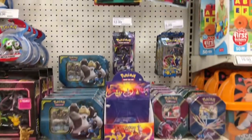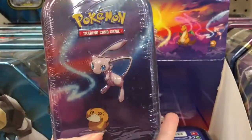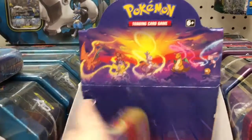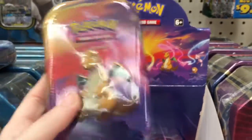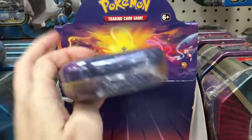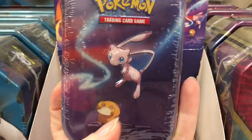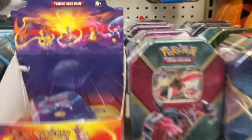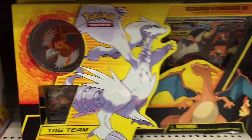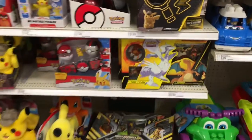And then, yeah, Pokemon has some cool card sets. Ooh, they have new little tins. This is with Mew. Oh, look at how cute. So they have the Mew. Let's see what else in here. Dragonite. That's cool. That's a fun set. And then they have one more, which is Mewtwo. That looks pretty cool. Oh, look at little Psyduck. I didn't realize he was on there too. I love Psyduck. And then this card set with the figure of Charizard and Reshiram, that looks awesome. I kind of want that set.